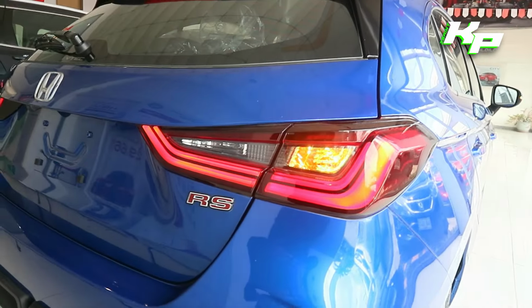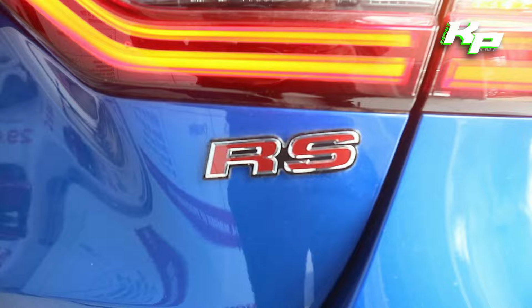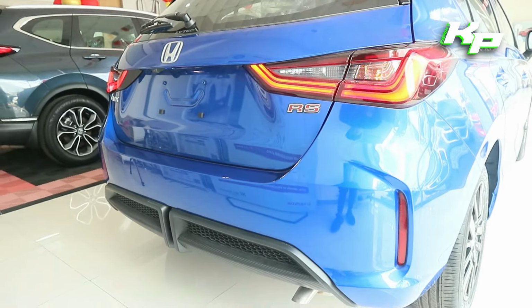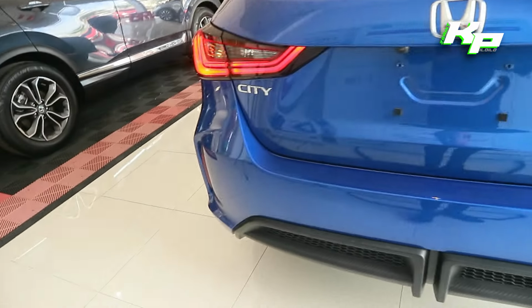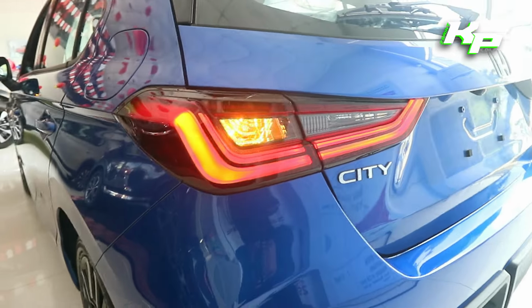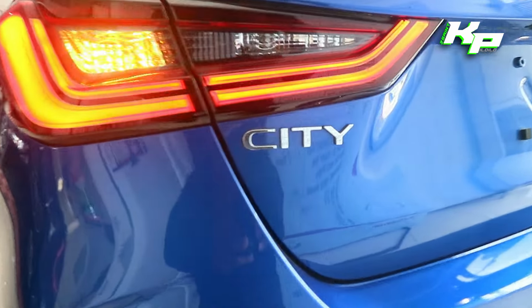For its dimensions, the City Hatch is 240mm shorter in terms of length and 21mm higher than the regular City, but when it comes to its practicality, I could guarantee you that the City Hatch is a much practical car than the regular City because, like the Jazz before, the City Hatch has 4 different modes when it comes to its cargo space, which I'm going to discuss about that later on.